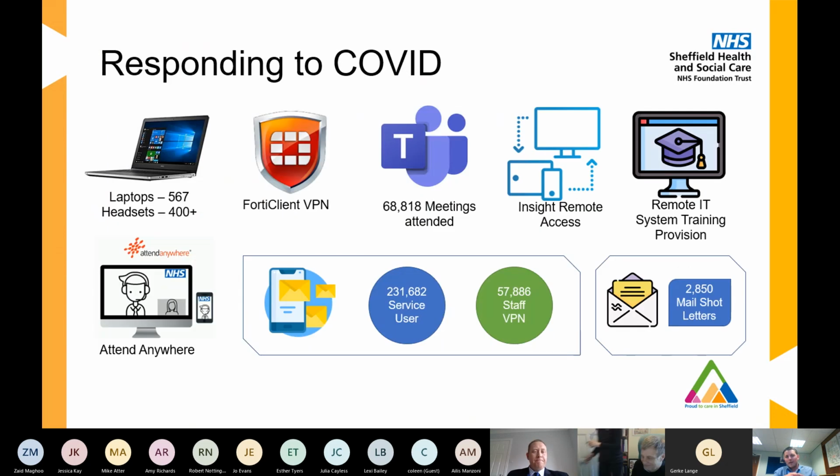Yep. So we couldn't really go through this without talking about COVID and our response to COVID. It's only the one slide. We just want to show that with laptops, we've built 567 laptops since the beginning of March, and sent out about 400 plus headsets. Now there is a wave 2 of IT requirements going out with another 100 plus laptops, and another 300, 400 plus headsets.